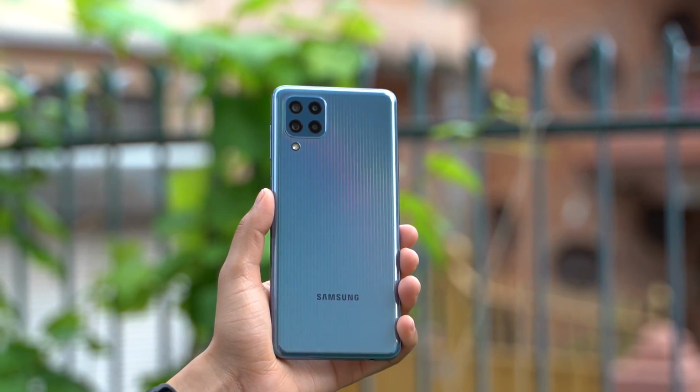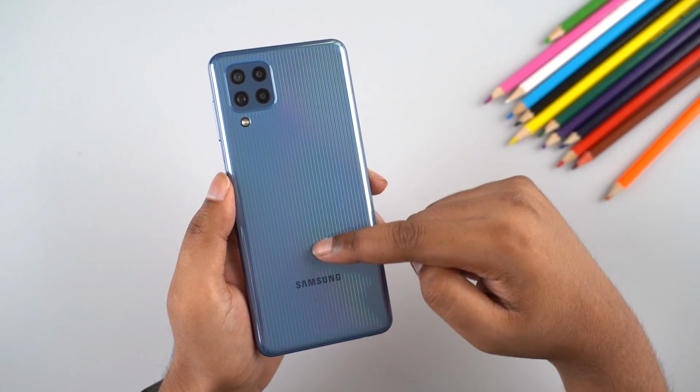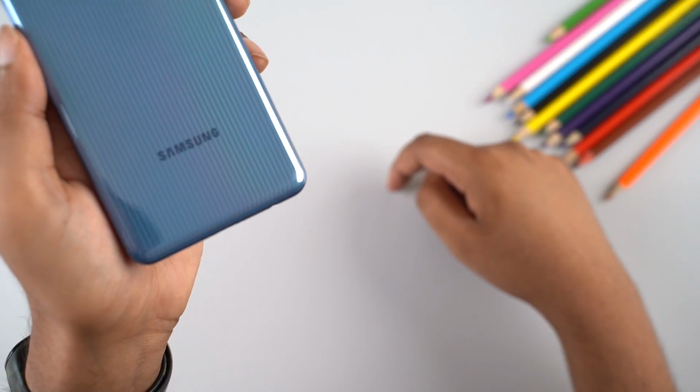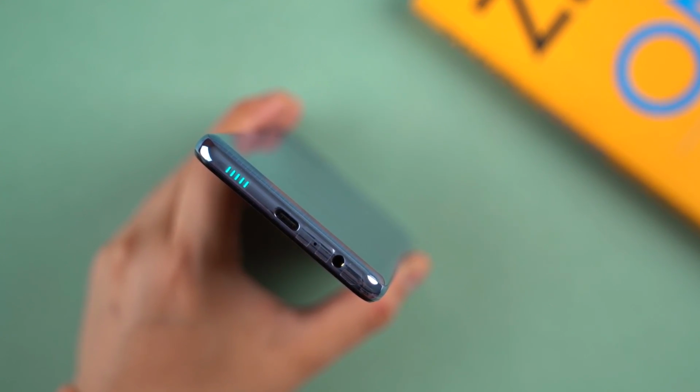Adding to the list of average aspects on the Galaxy M32 is its design too. Maybe Samsung could have given some colorful options here as they did with the Galaxy A22. Plus, it has a plastic back, and during my usage, my unit has already suffered some scratches on the back. And finally, you only get a mono speaker here.